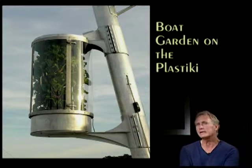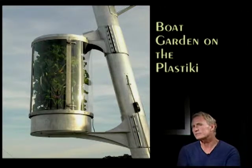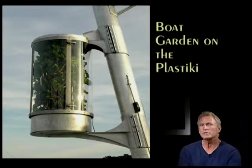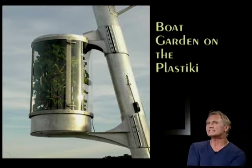Again, on a rotating concept, this garden was built by Object Assembly in San Francisco, very beautifully done. This was for the Plastiki boat. The boat was made out of 12,000 plastic bottles.